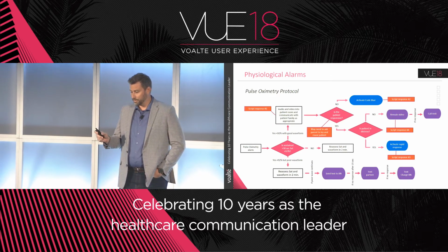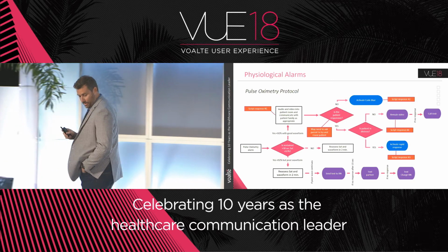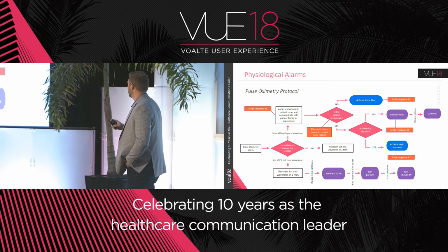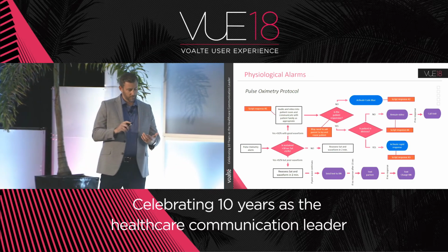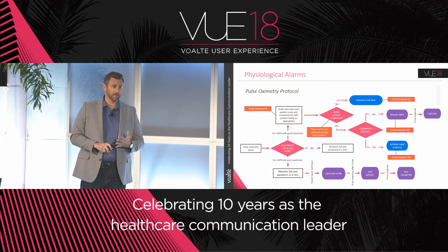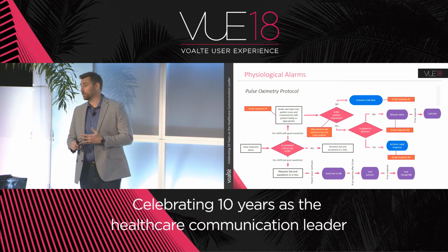So here is an example of a protocol for the medics. This is a decision tree that determines their response for a pulse ox alarm. They have many other decision trees, including for CLABSI, CAUTI, sepsis, shock response and/or prevention, and PEWS response.